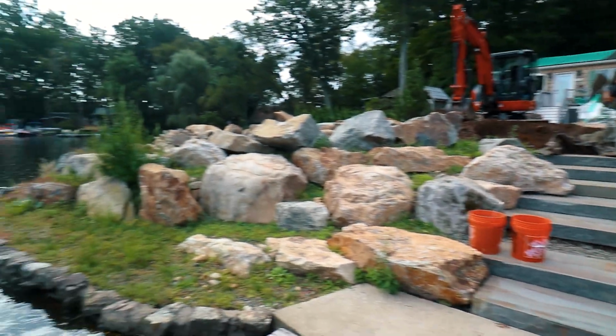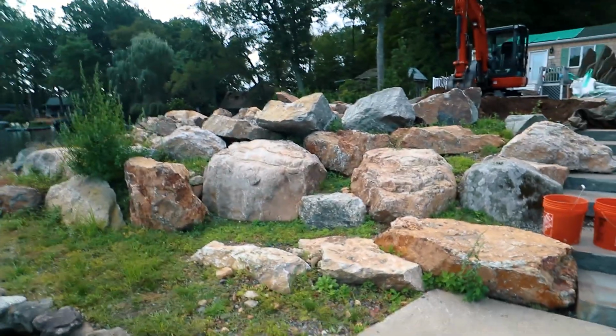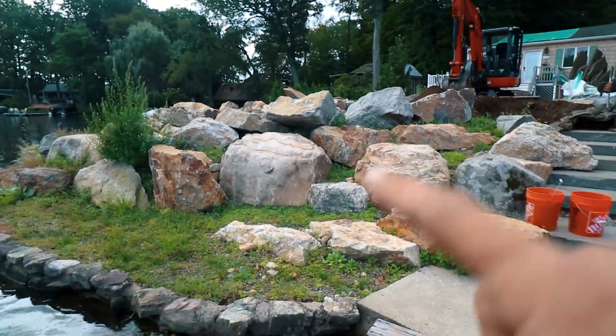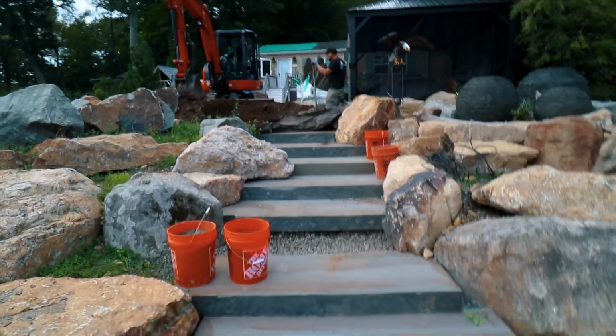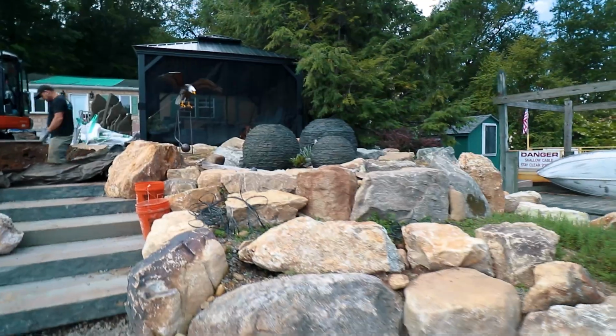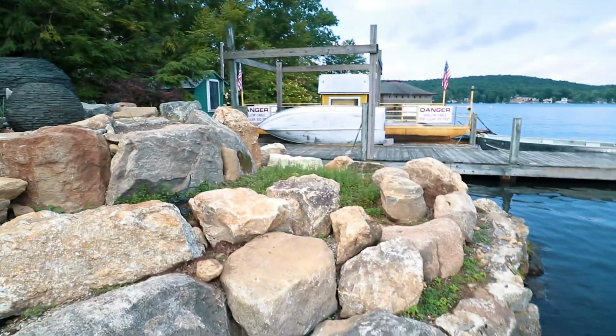We've done a bunch of work here already. There used to be a retaining wall here. We did a bunch of boulder outcroppings. I want more of a natural look here. This is gonna be full of landscape plants, lighting. We did these nice sawn bluestone steppers coming up from the dock up to the upper area. And on the right side, we did install a set of spheres. I wanted something kind of low key. It looks good at nighttime when it's all lit up, boats driving by.